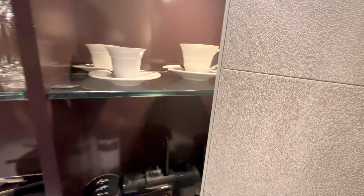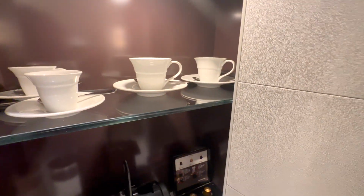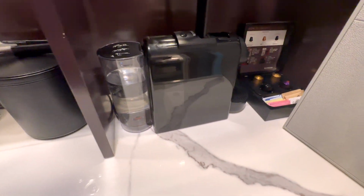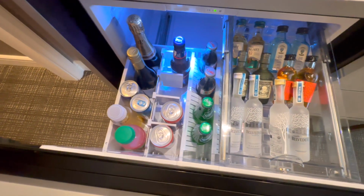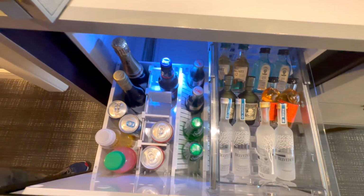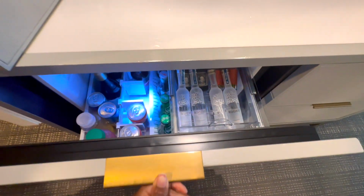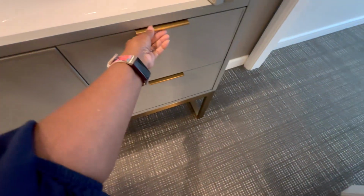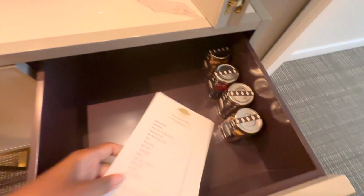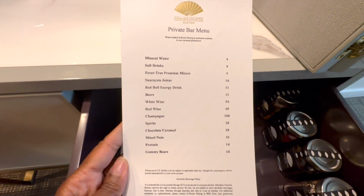On the other side of the cabinet, you'll find cups and a coffee maker with water already set up for use. In the lower area, you'll find a fully stocked minibar filled with cans and bottles of water, soda, and various alcoholic beverages. Next to the mini fridge, you'll find an assortment of snacks and the price list for the items in the minibar.